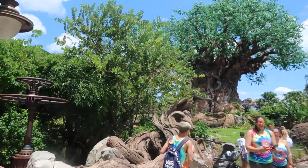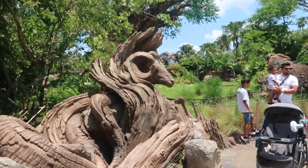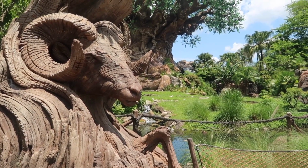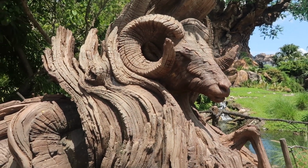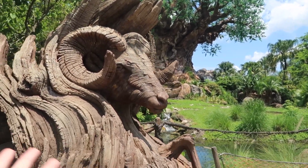So right in front of the tree is obviously one of the busiest locations to take a photo. However, you can get right up to this fence if you want to and get a very good view. I believe also sometimes there's animals roaming about in this little green area. I'm not sure, I've never really seen them. But also there's this, like, what would you call it? Whatever animal that is, standing right here as well within the tree's vicinity.